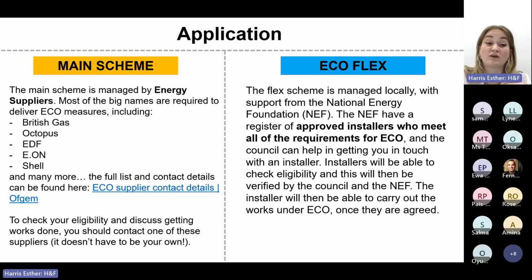But also, if you are interested in applying through the scheme, it doesn't have to be through your own energy supplier. They're all obligated. They'll all want to be doing the works and making sure they can meet their targets. So you don't have to go through your own if you don't want to. But you can check with them to make sure that you are eligible and to discuss getting works done. So if you think you might be eligible for the main scheme, so if you're in receipt of any of those benefits we saw on the previous slide, it's really worth contacting your energy supplier and talking to them about your eligibility.